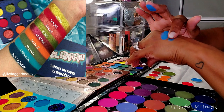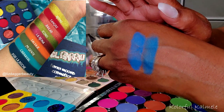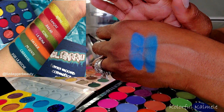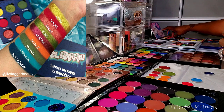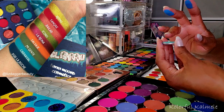It might be a little bit, is it darker or lighter? I mean, I can't tell. It looks like it might be a little bit darker than the first one. So it's definitely a no-go because I need something lighter. I don't know, you guys. I might be out of luck with that color with Carnival.